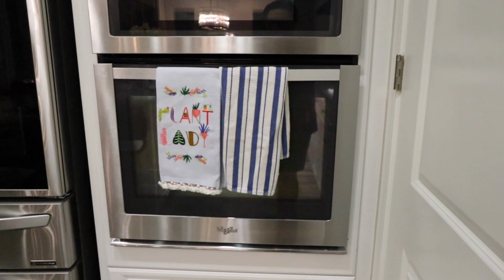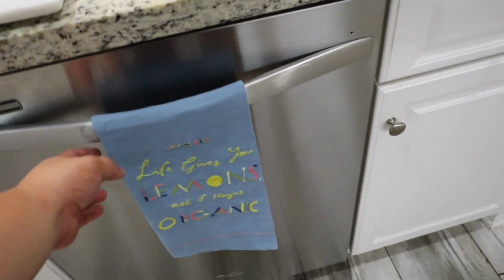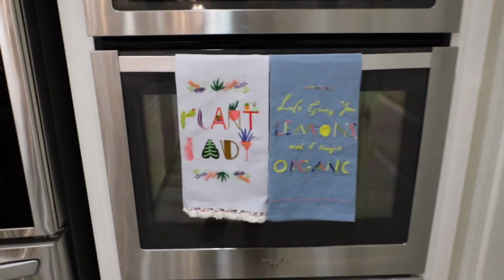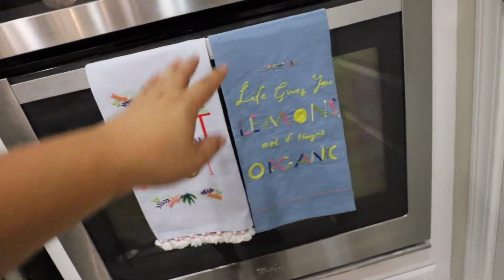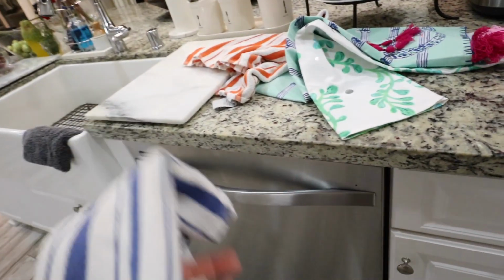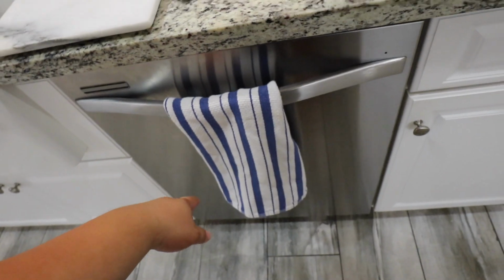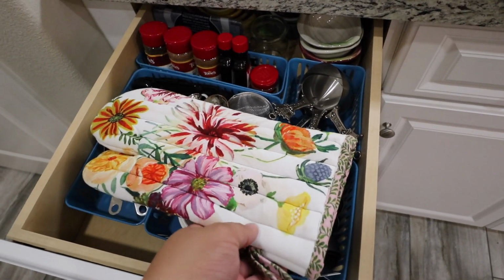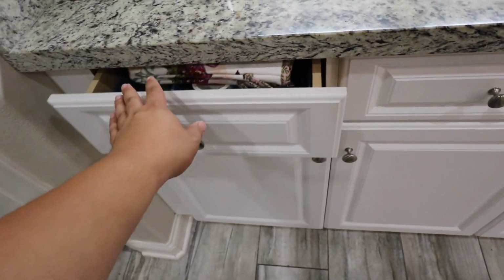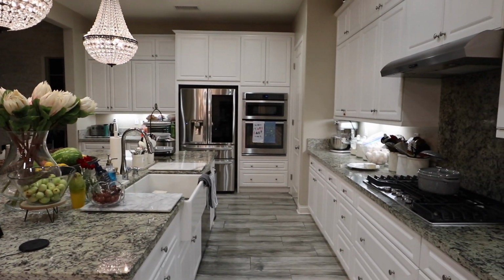I think I pair those two together since I thought it was a little too much that both of them had words on it. So that one's there, and then the other one is over here on the dishwasher. How fun. Actually, I kind of like them both together. I don't even care if they both have words on them. They're fun. And I'm going to put this blue one down over here so that everything can be in that blue motif. Yes? Yes. And I'm putting these guys down in the little baking drawer right next to the oven. So, perfect. Also, look at how clean the kitchen is.